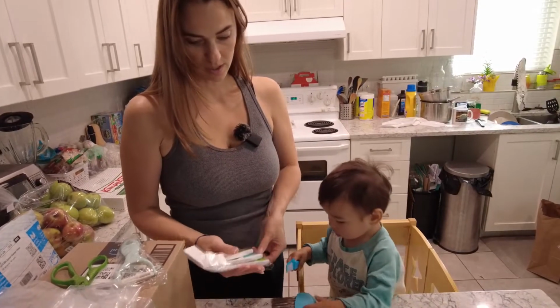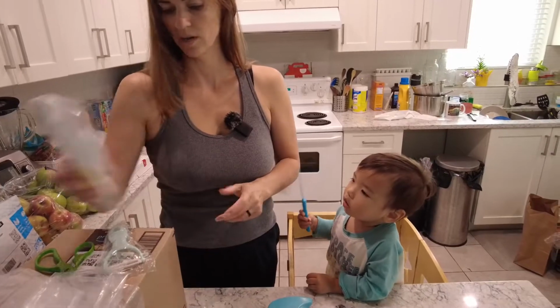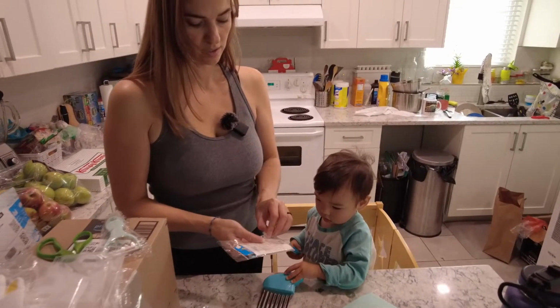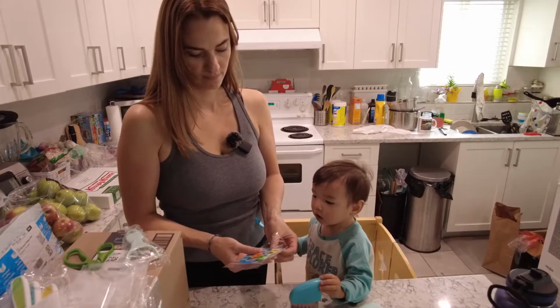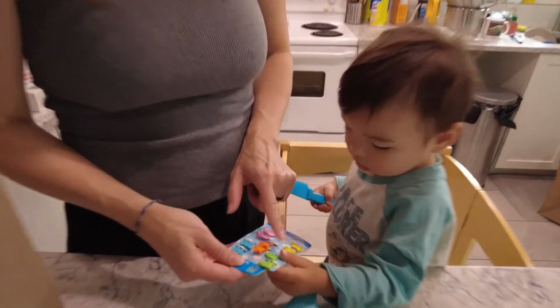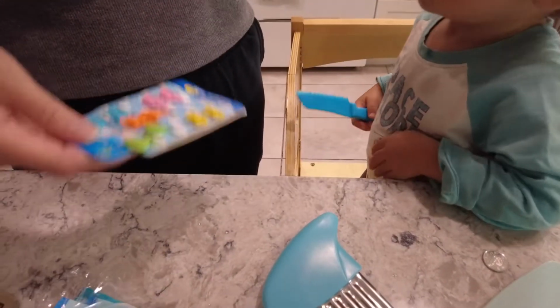I know, look at all these things. Maybe just one knife, I think. And then what is this? These are cute little poker thingies, so he can poke his food. Which one do you want? Monkeys? Giraffes? What does a monkey say? Do you remember? Yeah. Ooh.